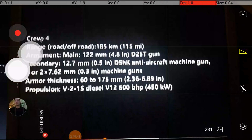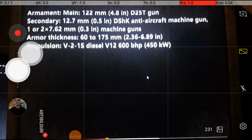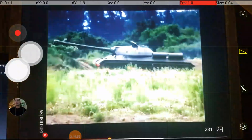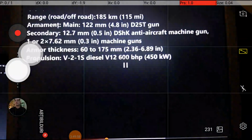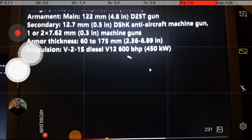Four crew members against 5. Tiger has 5. I'm curious about the name of the engine. Diesel, so it's not V21S. So no Maybach, so no brand. Only a code, V21S diesel V12. Yeah, nice.